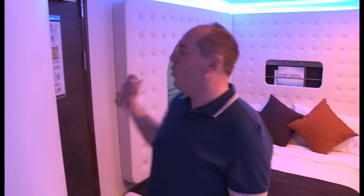Well, it really is great in here. They have thought of everything. There's even a porthole to make you feel at sea. This is one of the studio staterooms on board. There's lots of storage area. There's a sink, there's a shower, and there's a toilet as well. You know, it really is great in here. I think I might just spend some time.